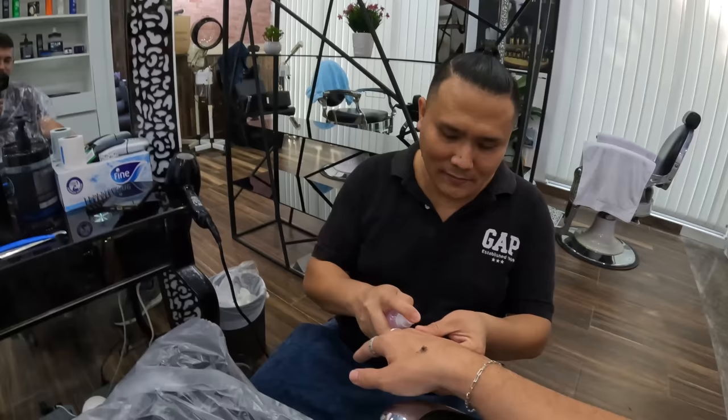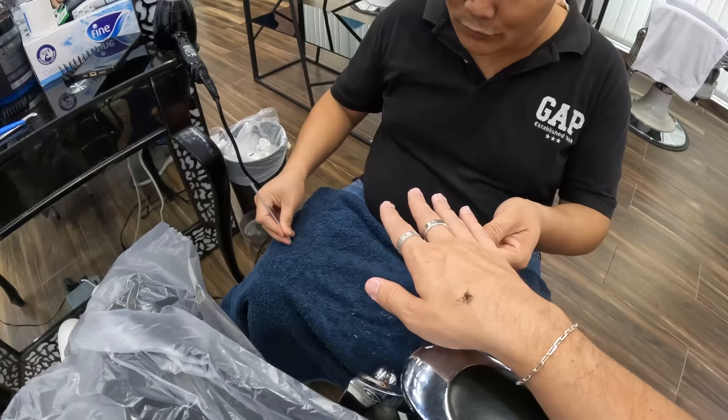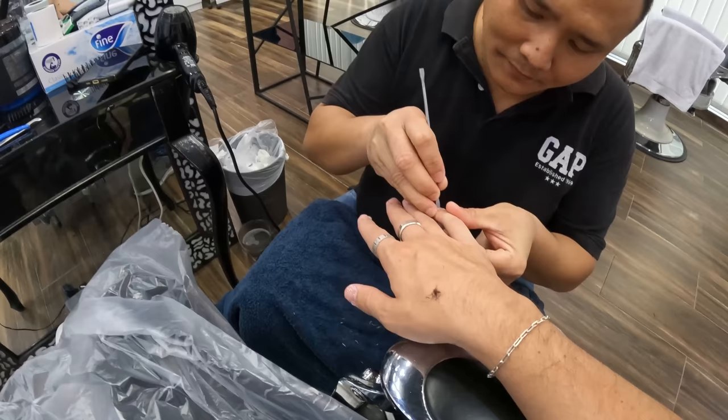Okay, so next up we've got the pink liquid going on here. And that's going to make them nice. Now the push. Oh yeah, so now we're getting the cuticles, is that what they're called? Yeah. Push back. That is nice.